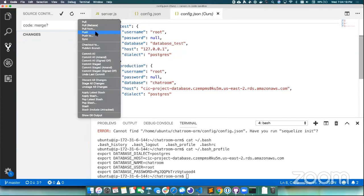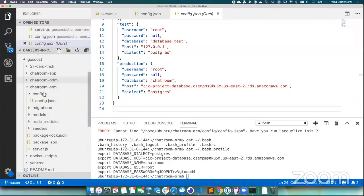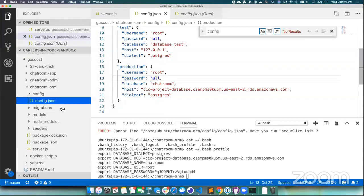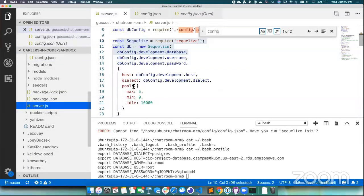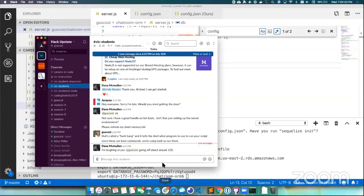Okay. We'll push, we've got nothing new. We have our config back. The config is everything but the password. We have our server. The server has all this JSON stuff, and we're ready to go.